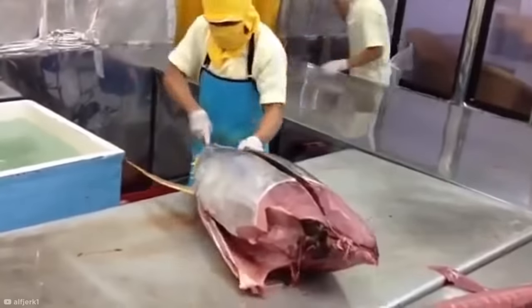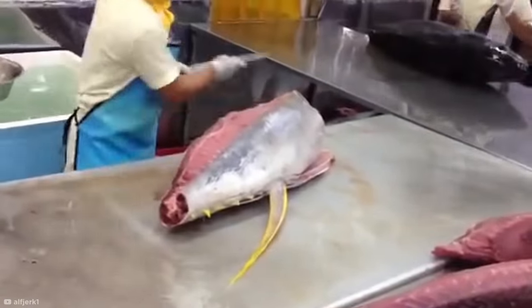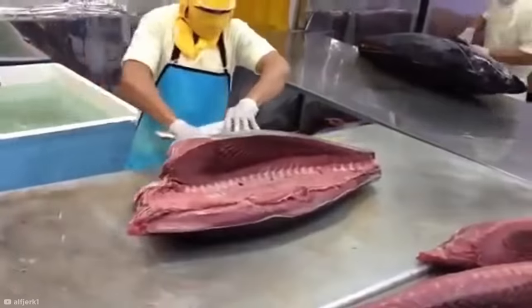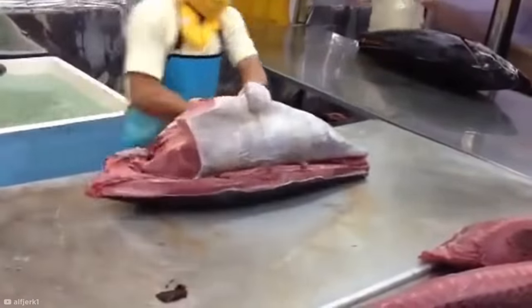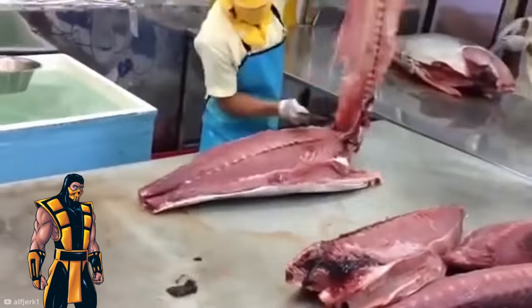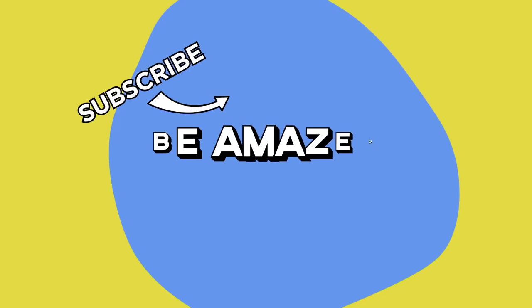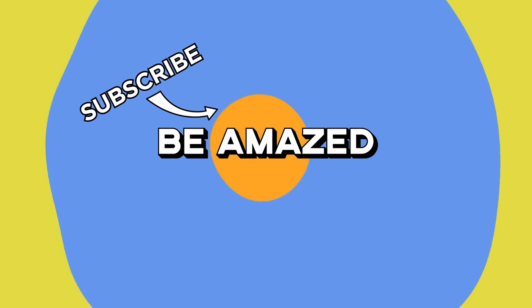This tuna-tearing champion is able to carve an entire giant tuna fish in under 2 minutes. Expertly carving each fillet, this top-notch knife wielder looks like he's just stepped out of Mortal Kombat with that perfect finishing blow. Fishtality.